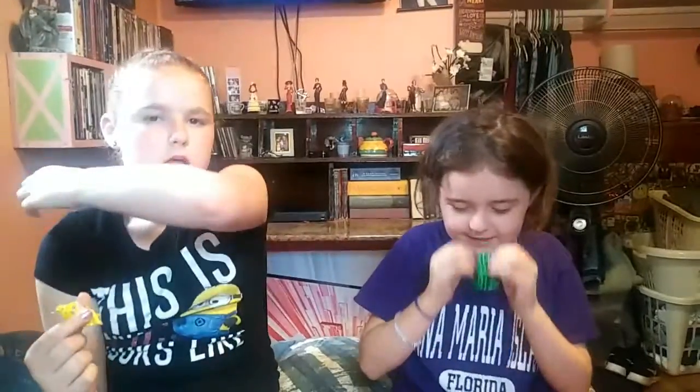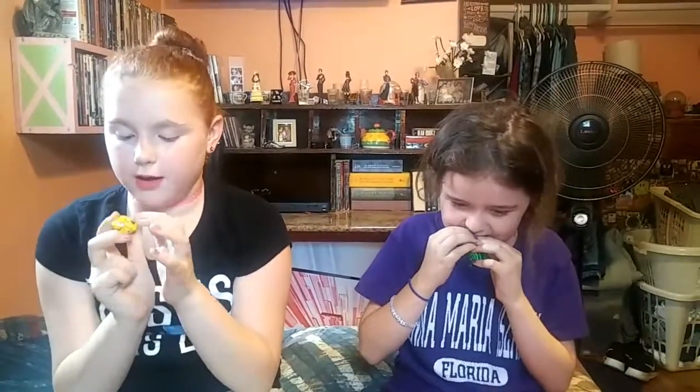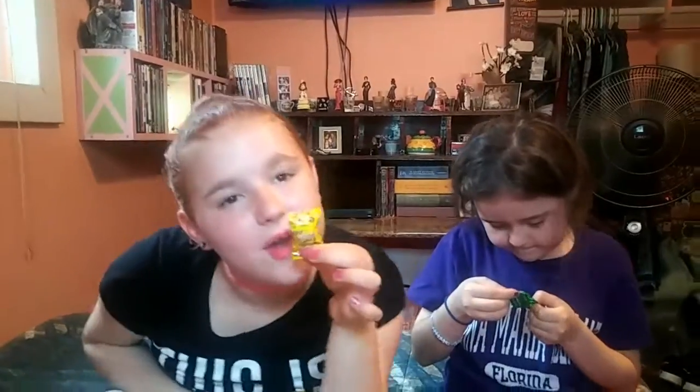Guadalajara. That is in Mexico. I thought it was going to be a banana, but okay. Does it say piña? Yeah, that means pineapple. This is a lemon, though. Just try it.